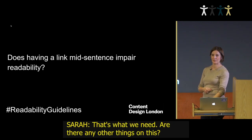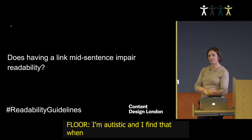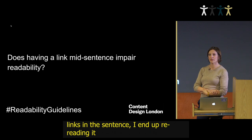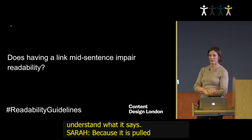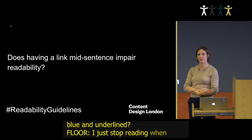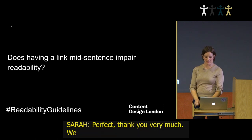Hi, I am autistic, and I find that when I am reading a paragraph with links in the middle of sentences, I end up rereading it repeatedly before I understand what it says. Because it's pulled out and it's blue and it's underlined or whatever? I just kind of stop reading when I get to the link and then start again. Interesting. Perfect. Thank you very much. We need to do even more research on this now.